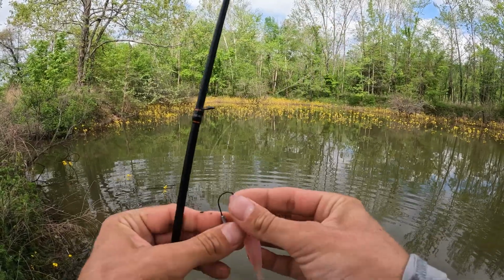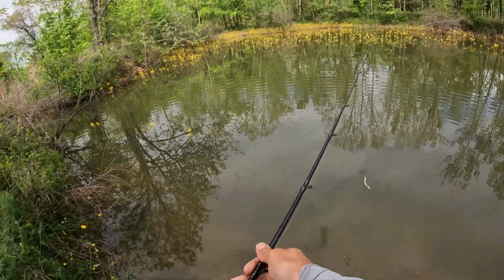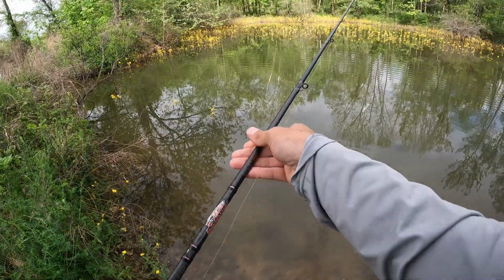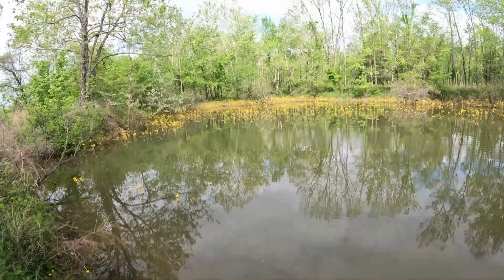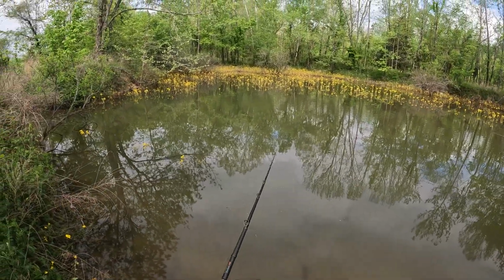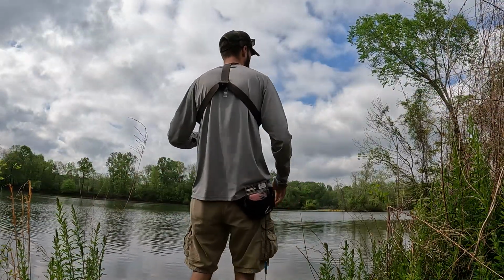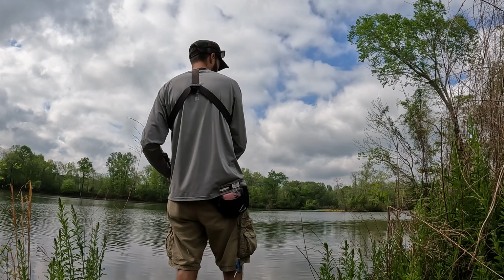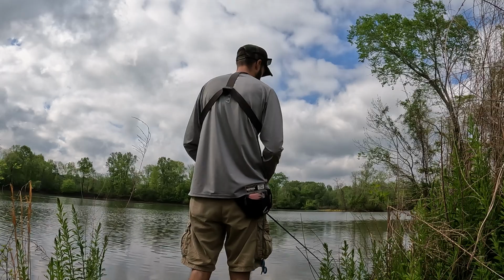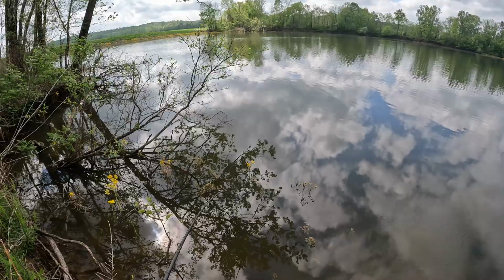Tore up our Keitech a little bit. Man, that first cast confidence. Maybe this is the bait. I mean, it pops. Dude, that shows up well. I really like that. There we go. Good fish.